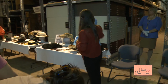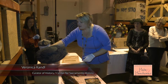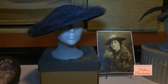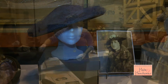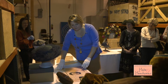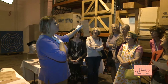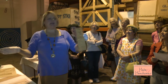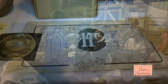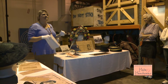popular in her time. And we have here a nice hat from 1935 that was owned by Edwina Fund, one of my favorite names. And here's Edwina and another hat from 1935. And how do we know that Edwina bought this at Hale's? Because we have the receipt from Hale Department Store. So anyone want to guess how much did Edwina pay for her hat at Hale's? $15.